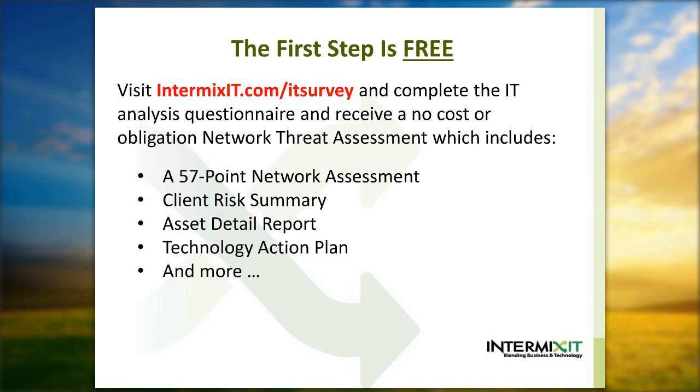The best part is, the first step is free. All you have to do is visit intermixit.com/ITsurvey. Complete the IT analysis questionnaire, and you can receive a no-cost, no-obligation network threat assessment, which includes our 57-point network assessment, a client risk summary, the asset detail report, the action plan, and a whole lot more. So really, it's free. Is there any reason not to at least answer some questions, or find out that, yes, your network is rock solid and you are protected against the 7 critical IT security precautions that we reviewed today?